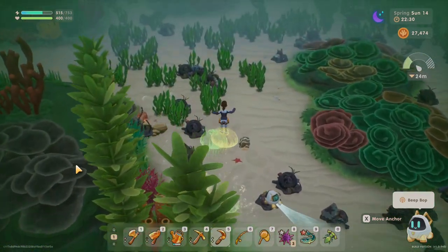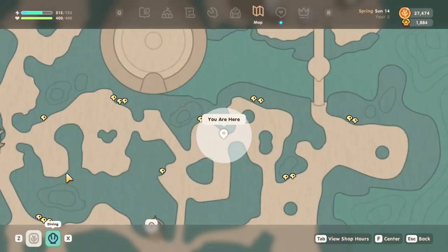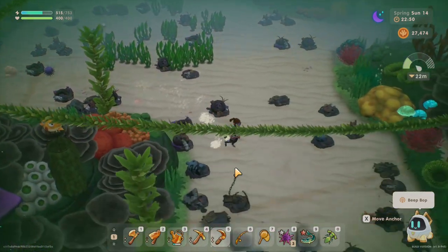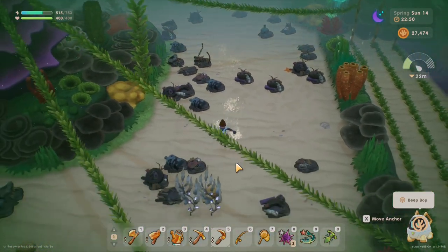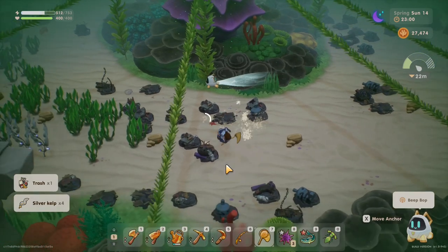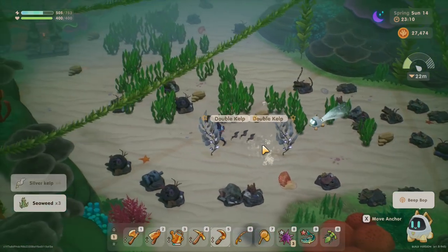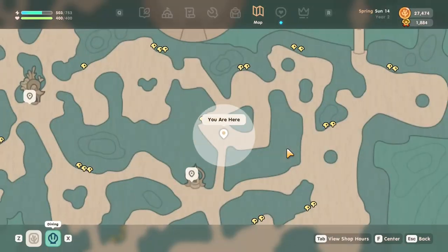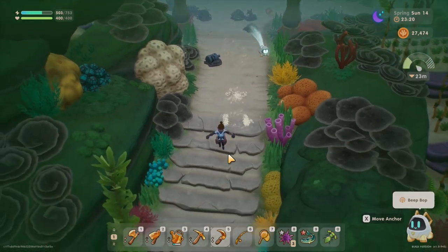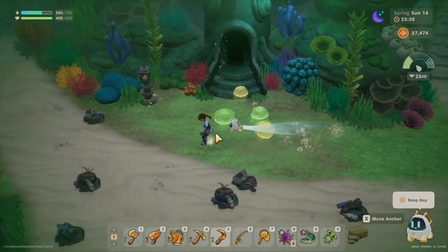We can take this long way, but not too long of a long way. It is getting pretty late. It's a hermit crab. Another hermit crab. Don't need to care too much about that. Still not seeing any lobsters. It is a fairly rare thing.